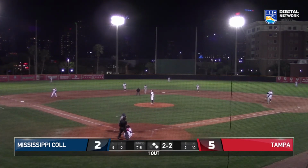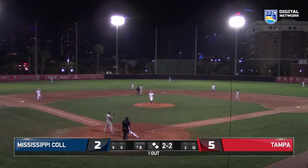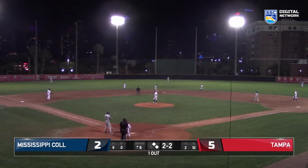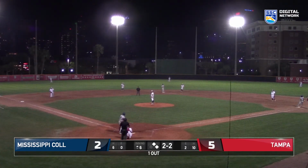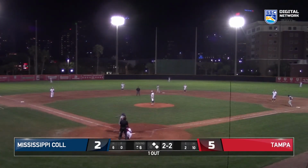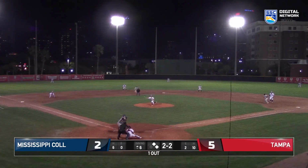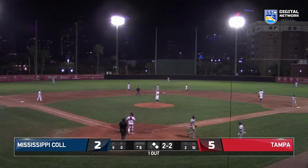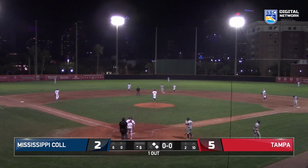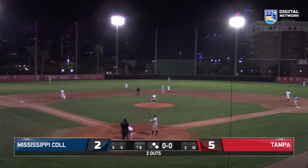2-2 now. Runners at first and second. Spartans up by 3. And the pitch. Ground ball, foul. Ross into the stretch. 2-2 again. Off-speed pitch, and he got the strikeout. It shows you a lot about a pitcher. You're in a stressful situation. What do you do? Throws a curveball off speed, and you're sitting here with 2 outs.